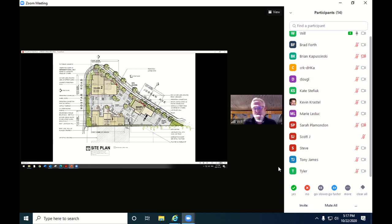This one, I think, serves this end of the site quite well, or the two of them here serve this end of the site quite well. The other ones, our expectation at this point is that garbage would be contained within the buildings in loading areas.